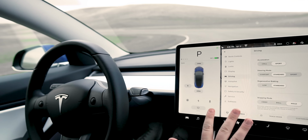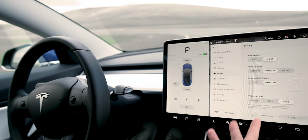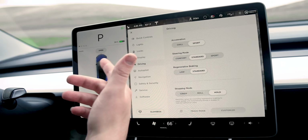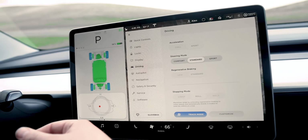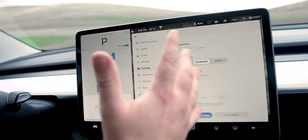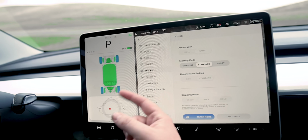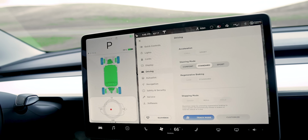All right, guys, so to put the car into track mode, this is called Track Mode V2, version 2. And we'll go over some of the features of it. You go to driving on the touch screen, you click track mode, you confirm track mode, and now we have some pretty awesome options. So, I mean, the car used to have chill mode and sport, you got variable steering feel, regenerative braking, but you got way more than that.